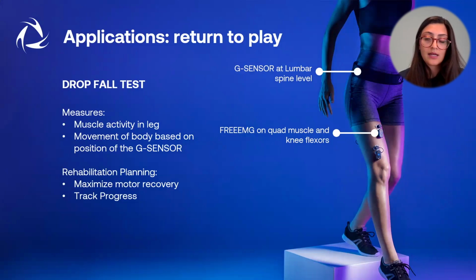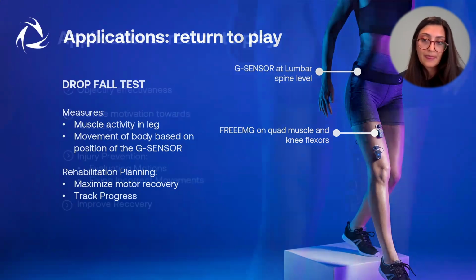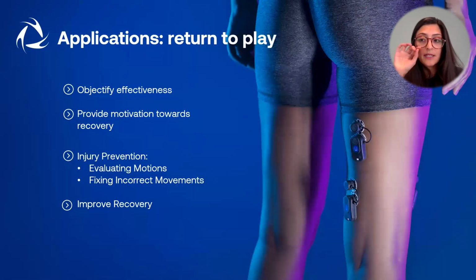As our last application example, the use of the system is also suitable in case of an injury. In fact, the system can be used to track the progress and even maximize the recovery of the athlete. The drop fall test is suitable in this case because it could be used to measure, for example, the muscular activity in the leg during the functional movement, which in this case is the drop fall test. The test, in fact, can objectify the effectiveness of the treatment or the training while providing also some motivation to the athlete toward the recovery.